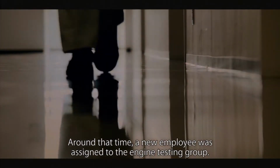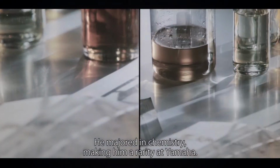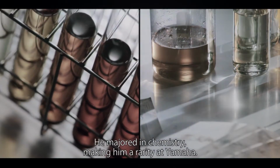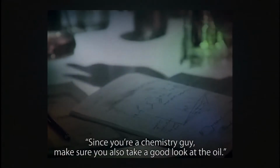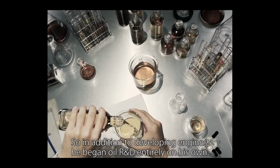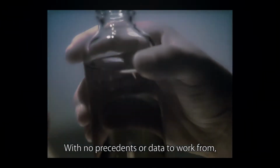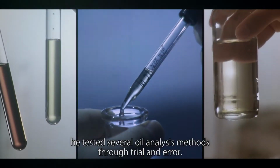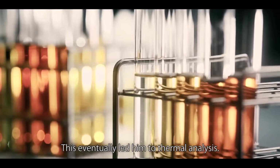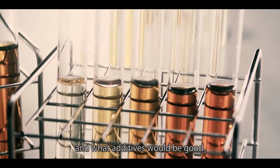Around that time, a new employee was assigned to the engine testing group. He majored in chemistry, making him a rarity at Yamaha. Soon after joining Yamaha, he was told, "Since you're a chemistry guy, make sure you also take a good look at the oil." So, in addition to developing engines, he began oil R&D entirely on his own. With no precedents or data to work from, he tested several oil analysis methods through trial and error. This eventually led him to thermal analysis. Being able to express an oil's base performance with numbers enabled educated guesses for what qualities the base oil should have and what additives would be good.